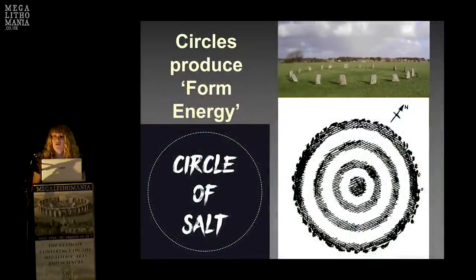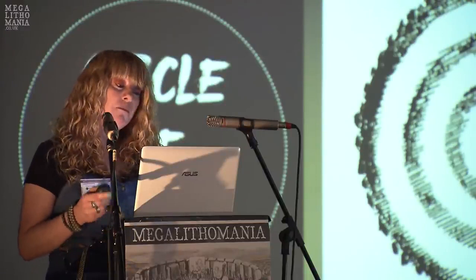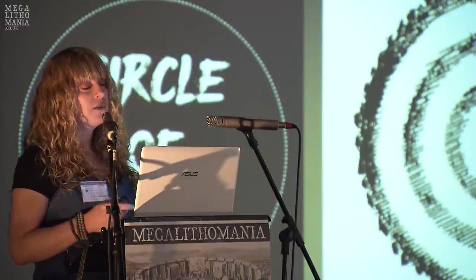Now, when we have a circular shape, and it doesn't matter what that circular shape is, it could be a circle of salt cast by an occultist. It could be a stone circle like the Merry Maidens in the top corner on this slide. And it could be a ring of pebbles in your garden. It could be anything. The power of the circle has been known for centuries because it creates a particular type of energy. And this energy is called form energy, okay?